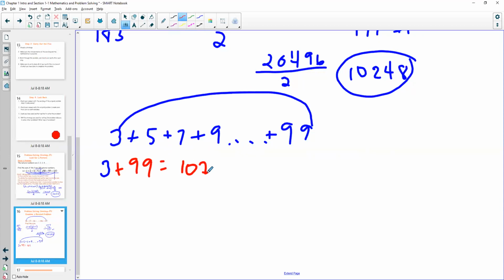That's a 2. It's still not look like a 2. All right, and we're still going to find the difference. Last minus first. So 99 minus 3 is 96. Before we add the 1, we have to do something else. We have to account for the fact that we're counting by twos. So we're going to divide this 96 by 2.